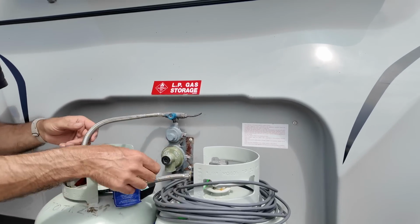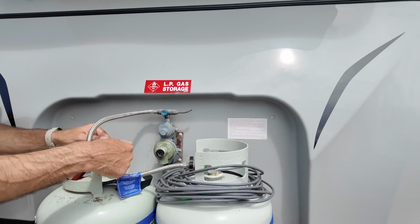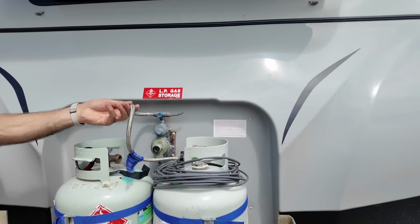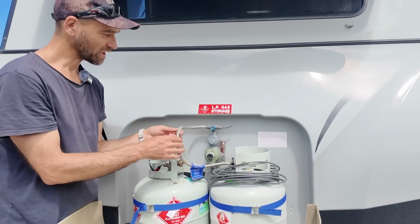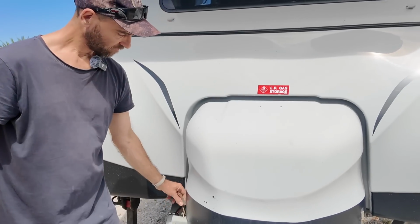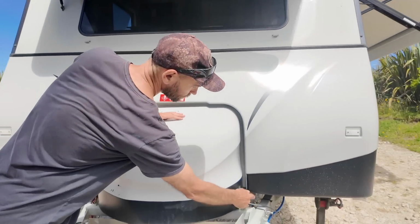That makes it really easy to exchange the gas bottles here: take this off, put it on the other one. So yeah, a really cool upgrade, I think, for the Jaycos compared to the other ones. If you buy a Jayco, or if you have a Jayco, it might be worthwhile doing that as well.